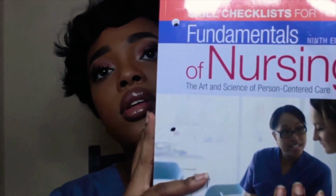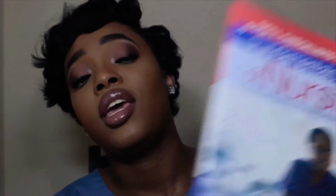The next book that I have is the skills checklist for fundamentals of nursing. This is how it looks. This book I carried around with me a lot for clinical. When you're in the hospital setting, you're probably going to be nervous and you're probably going to forget a lot of things. But with this book, just look in it and you're going to know what to do.